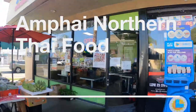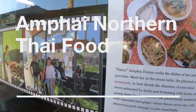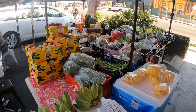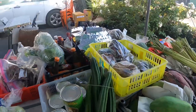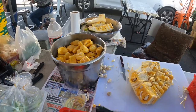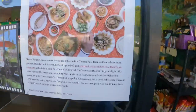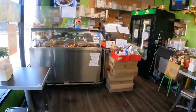So today we are along Sunset Boulevard where you can find Amphai Northern Thai Food's restaurant. Amphai Thai Food Restaurant is a small restaurant. They have indoor seatings, but they also offer outdoor seatings now. So we are going to eat outdoors, but you can see just right in front of the restaurant, they have a lot of vegetables and fruits that they sell here. And inside you can also find a lot of Thai specialty snacks and desserts, I guess, that you can also purchase.